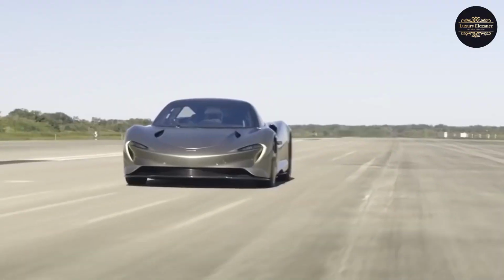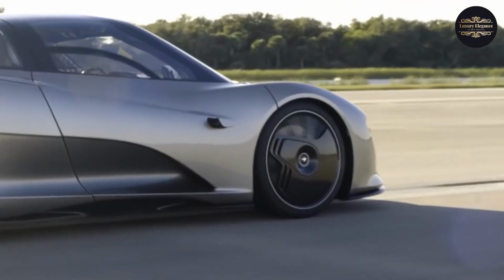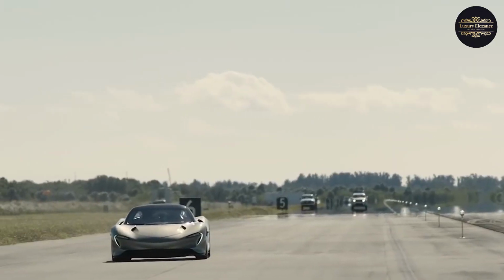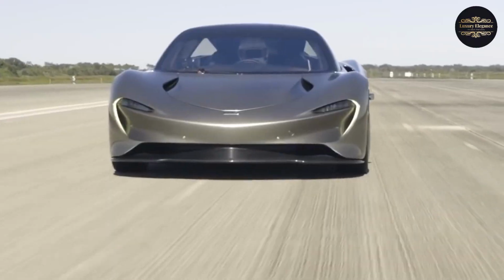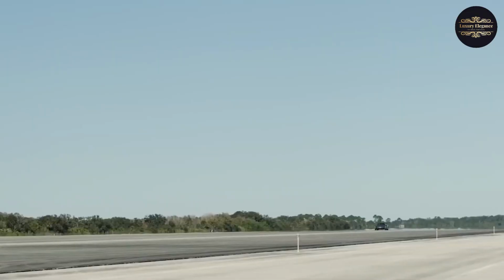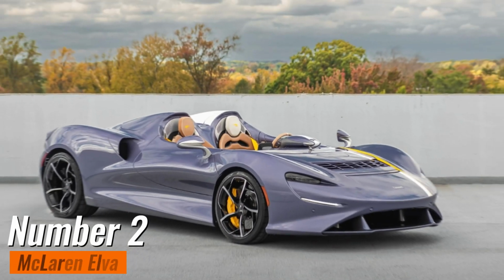Not only does the Speedtail have cutting-edge speed, but it also has electrochromic glass, which darkens at the touch of a button and makes sun visors unnecessary. Its carbon fiber bodywork in the back is also flexible and can be changed mechanically to make the car more aerodynamic when going fast.